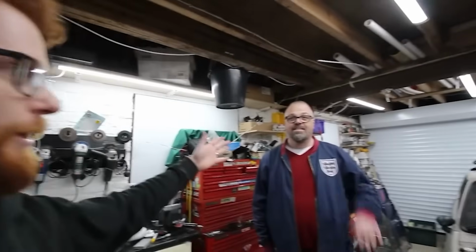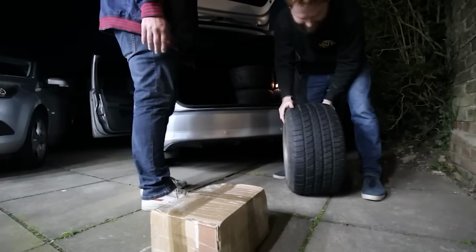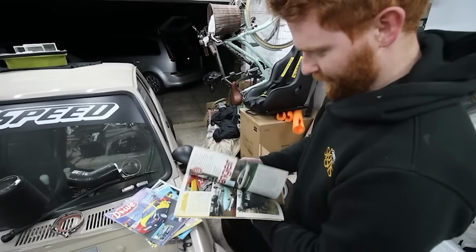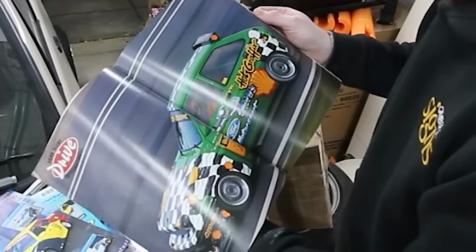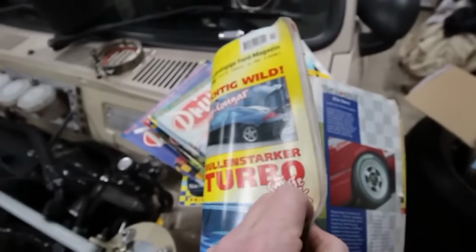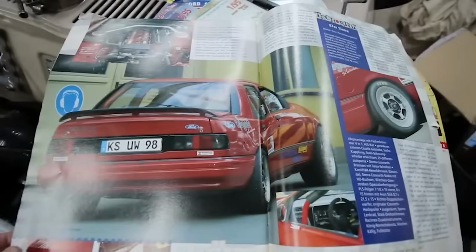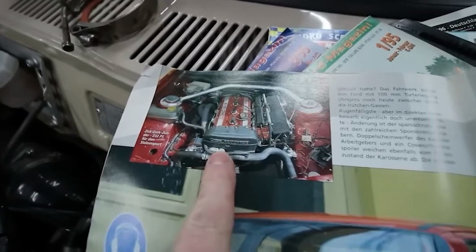Stefan Muller has finally made it over to England, and he's brought with him some toys. Monsters, look at those tyres. But I don't know if there was a first magazine, but it was without the airbrush. Oh really? I love looking at these old German mags. These are all German, aren't they? Yeah. Look at this, SAF Sierra on crazy PLS split rims with a naturally aspirated YB engine in it.